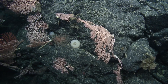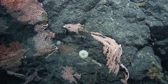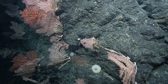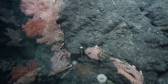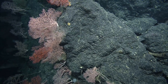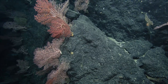Wow, this is pretty amazing to be seeing. Stunning, yeah. Absolutely stunning. Some of these hemicorallia are getting quite large. Yeah, they can get incredibly large. One thing I'm noticing too is that, unlike King George Seamount, there is some variability in size here. Not a lot, but there are some varied sizes.